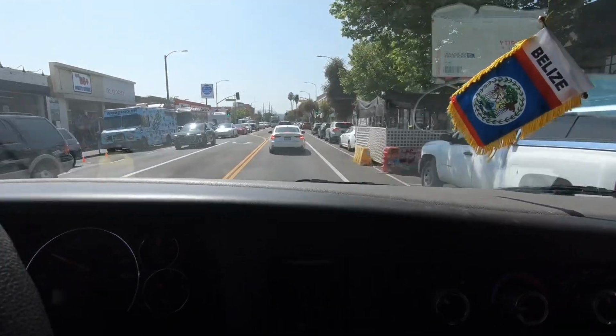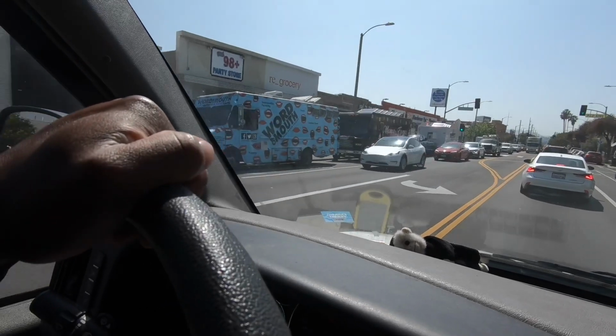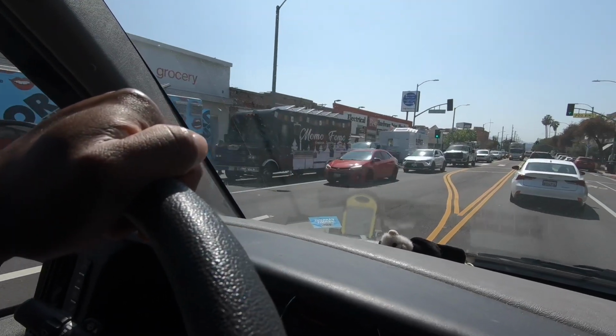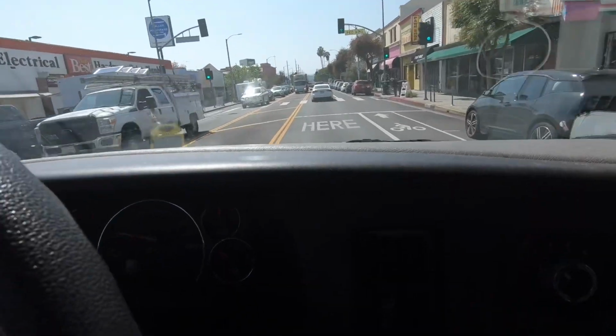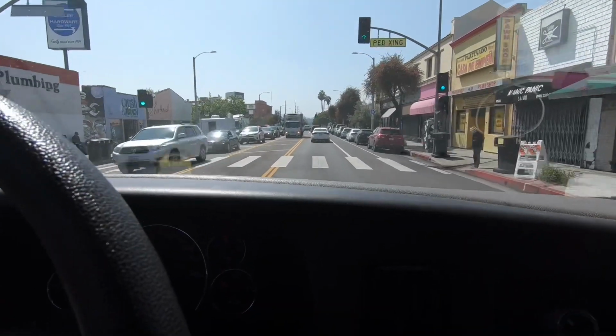But look, those are all the food trucks right there. So we're right in that section. Okay, all the food trucks are here early. The only thing is, parking looks like it's gonna be a beast.